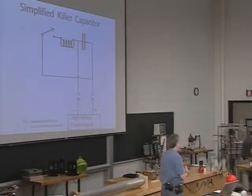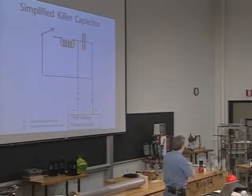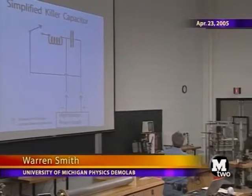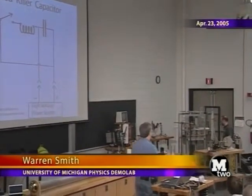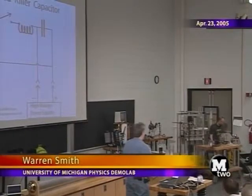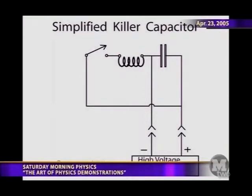Our current killer capacitor is in this great big Lexan box that you see back here. In the box, you'll see three capacitors, and they're labeled 6.7 microfarads. I've simplified the entire system right here to a few things: an electrical switch, a coil, and a capacitor.